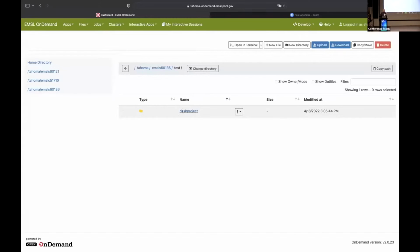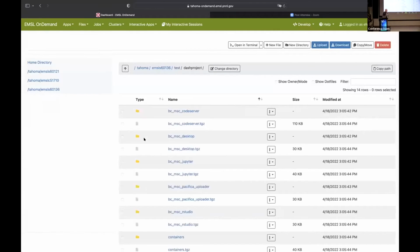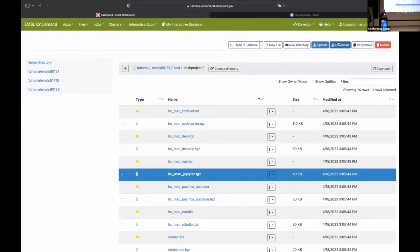And you see, if you need to, you can upload files directly through this. You can download these files. You just click on them and hit the download button, right? And it should download here in a moment. So managing your files, you can do it also through the web browser.